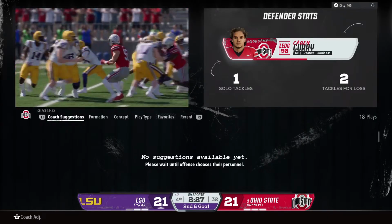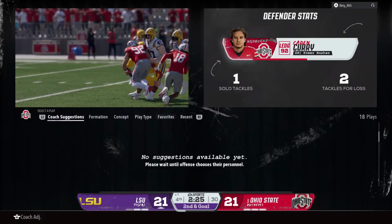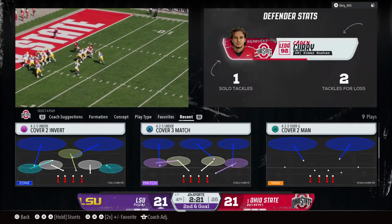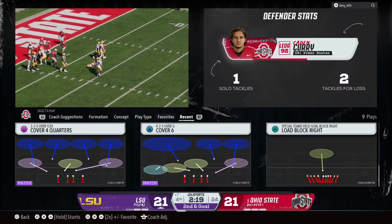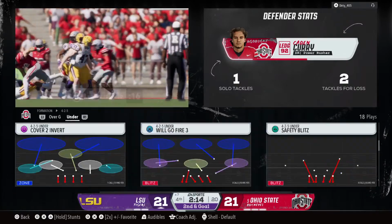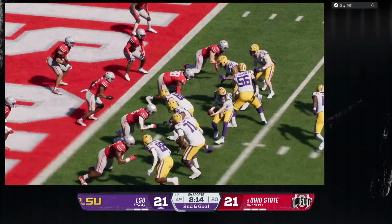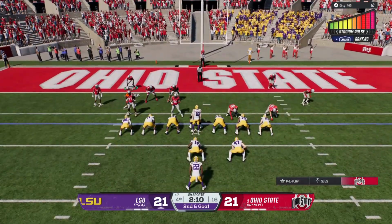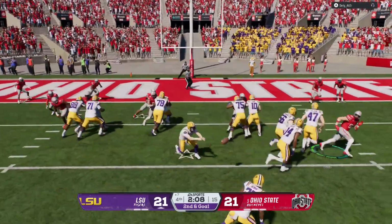And that's why he is an All-American caliber player. He is just so physical and dominant against the run. He's able to shed blockers, use his athleticism, use his speed, get to the ball carrier and bring him down. Simply one of the best box defenders you're going to find in the entire country. Now second and goal, and right in the teeth of this noise.